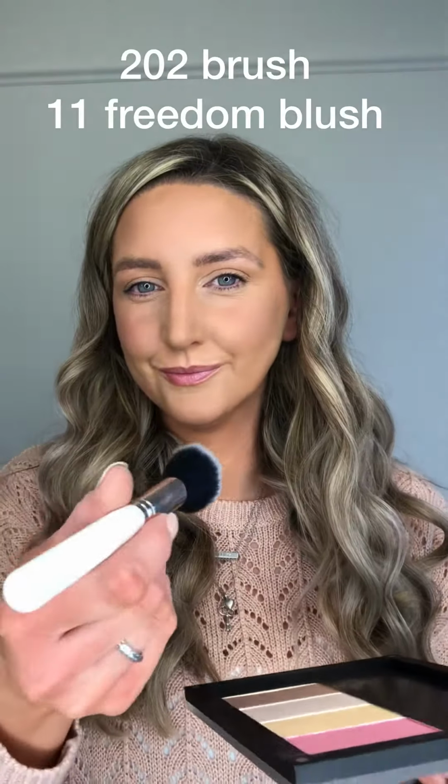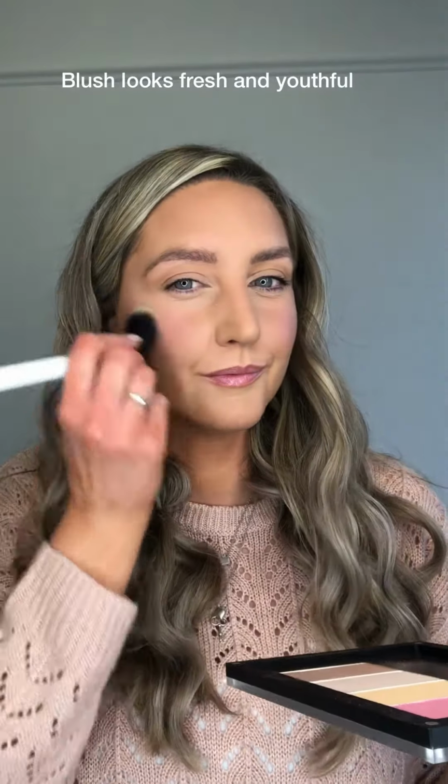I'm taking brush number 202 and blush number 11, popping it onto the apples of my cheek and blending backwards towards my contour. This is a really fresh blush shade. It's pink, but it has a little bit of an iridescence to it as well, so it gives a nice youthful look on the skin. And I'm just dusting the blush across the bridge of my nose as well.